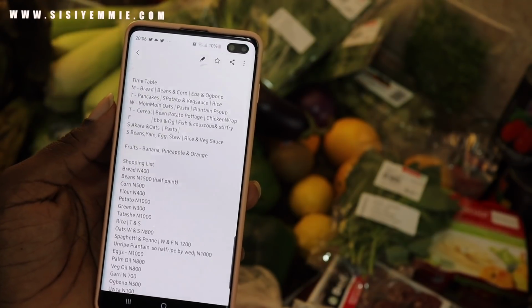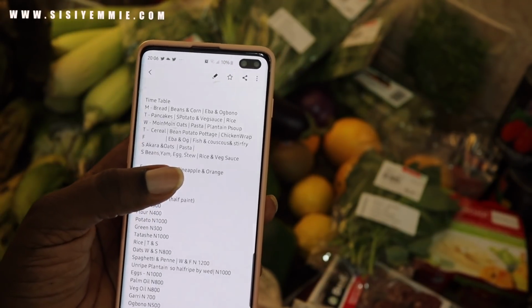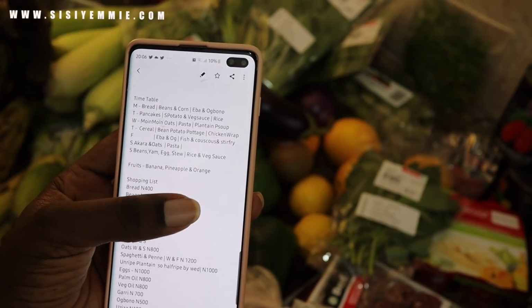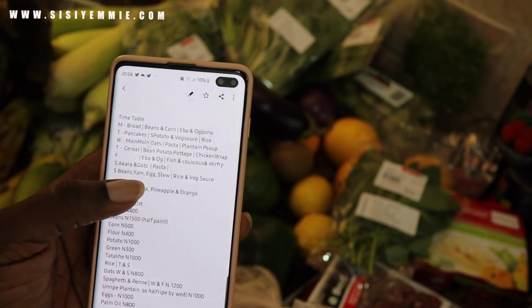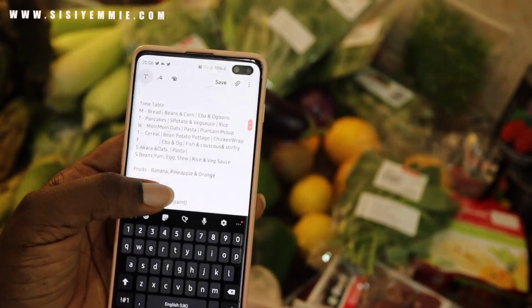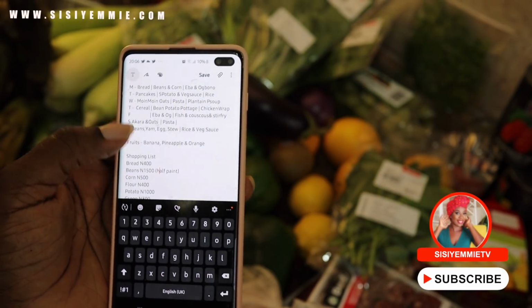Then on Friday, I don't know what we're going to eat, so I just left it blank. I'll fill it in. And then for lunch, I have eba and ogbono. For dinner, I have fish and couscous stir fry. For Saturday, I have akara and oats. Typically, we don't wake up very early on Saturdays, so it's going to be like brunch. And then for dinner, we have pasta. For Sunday, we have beans, yam, egg and stew brunch also. And then for dinner, it's rice and vegetable sauce.